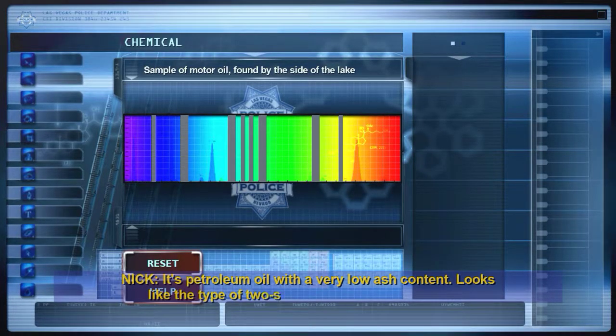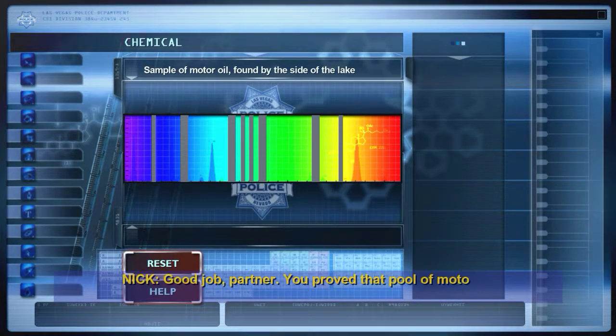Petroleum oil with a very low ash content. Looks like the type of two-stroke oil you'd use in jet skis. Good job, partner. You proved that pool of motor oil is absolutely a pool of motor oil.